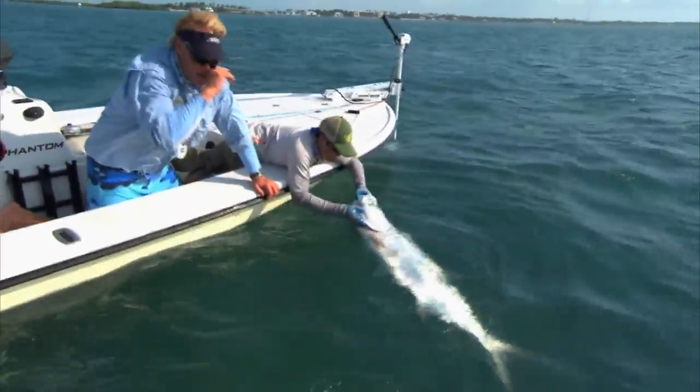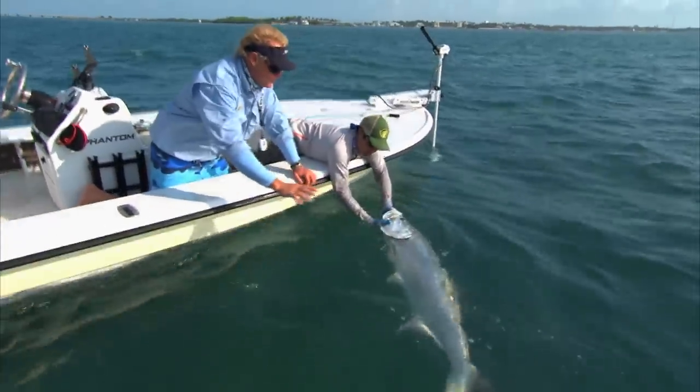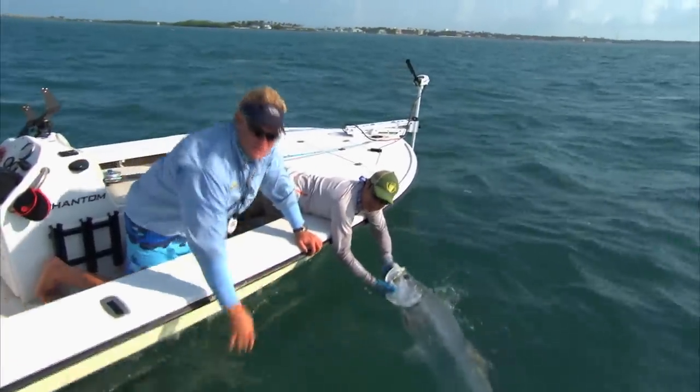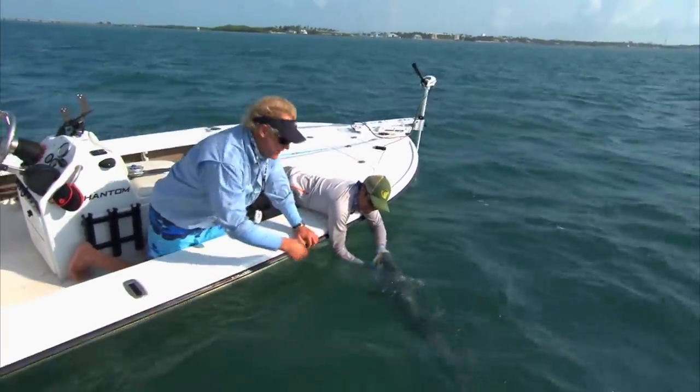And I tell you what, there's so many different ways you can catch them here. You got them on the flats like we're doing right now. You got them around the bridges. You can live bait them. And Honson loves doing the fly rod, and for you fly rodders out there that have been begging for a fly show, here you go. The king of the flats right here, baby.